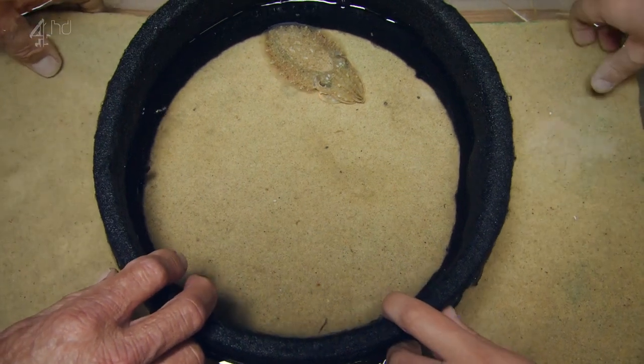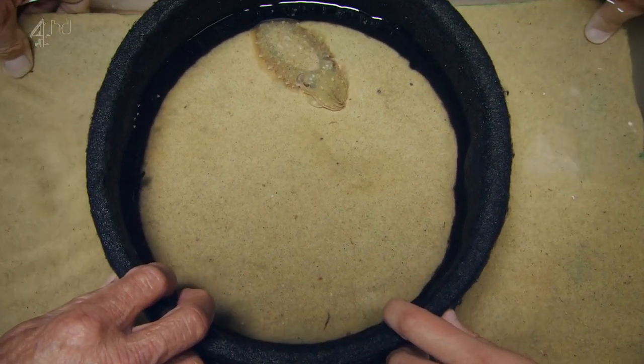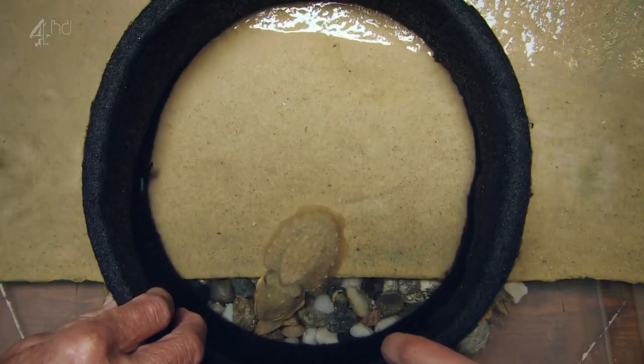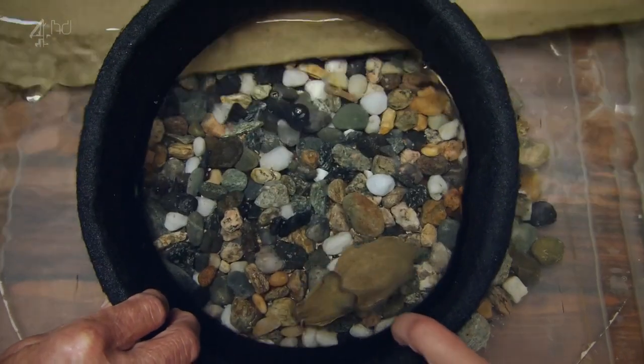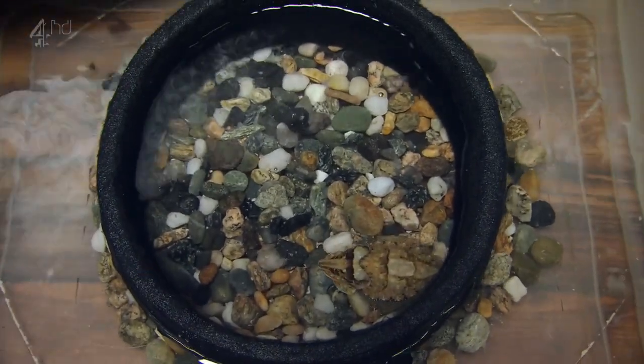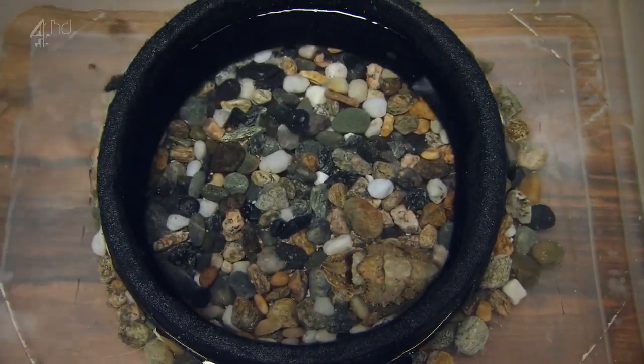Okay, pull the rug out from under, right? Here we go. Oh, crikey, it's adapting already. Oh, that was beautiful. That was so cool. That was beautiful. They don't do it any better or faster than that.